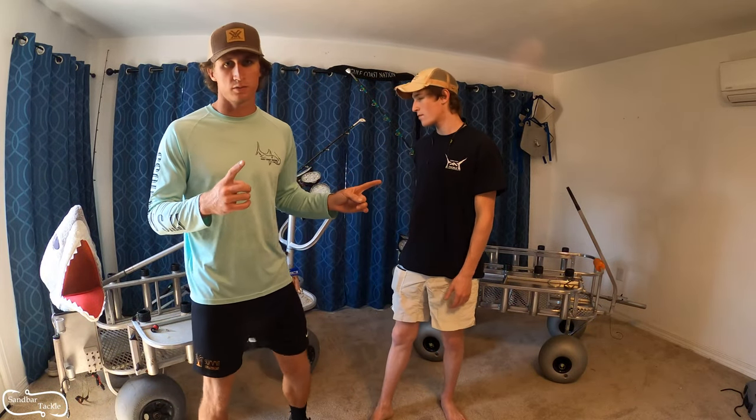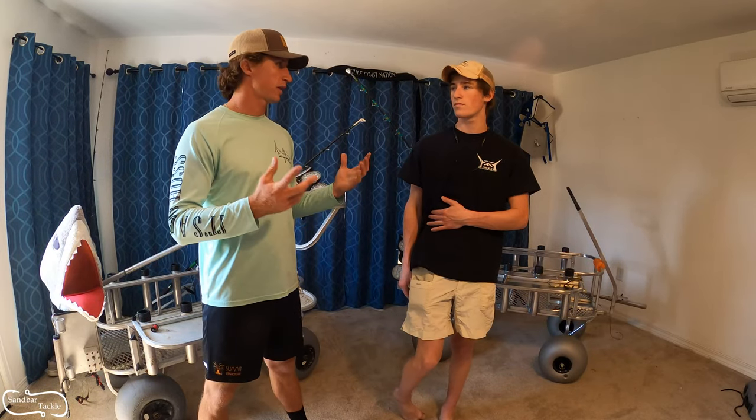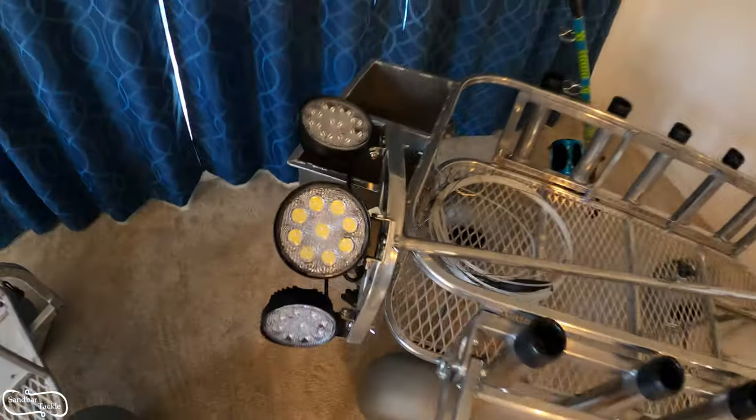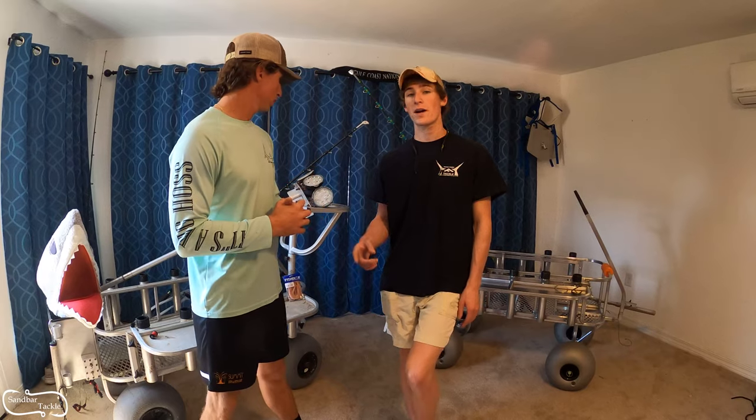I get a battery box for this one. We have been doing the waterproof battery box from Academy or something like that. It's like a deer feeder battery. So we need to get one of those for that cart to make it fully functional. But it's the same idea on the lights: three forward facing, one down, and all powered by a Dakota Lithium battery.